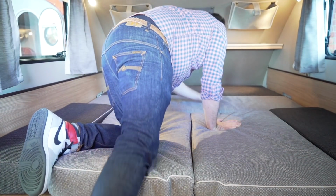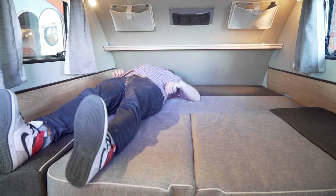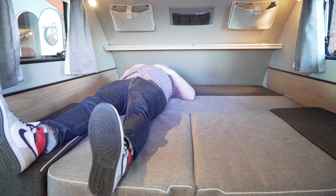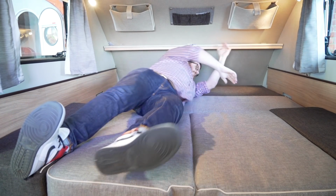Whoa. Look at the size of that. I think you'd sleep the other way around so you don't bang your head on there. But it's massive. Look at the size of it.